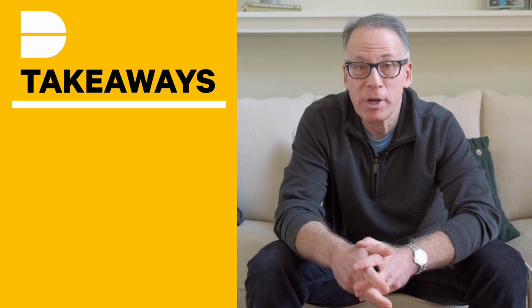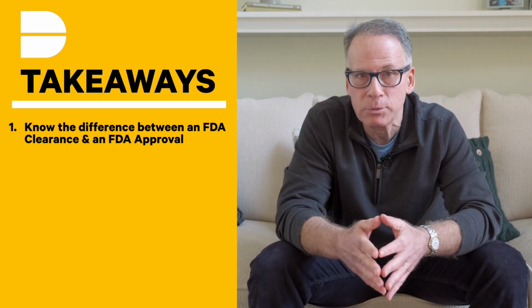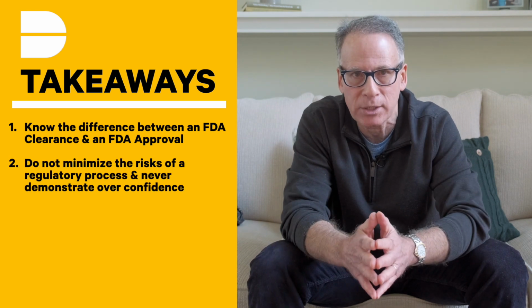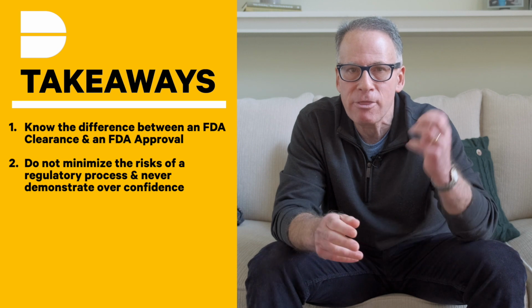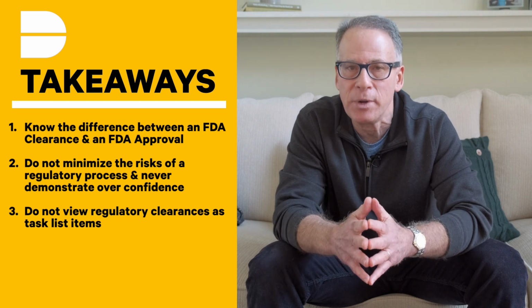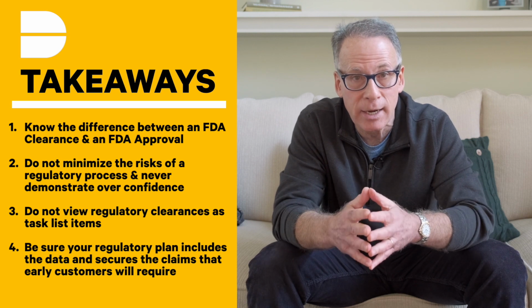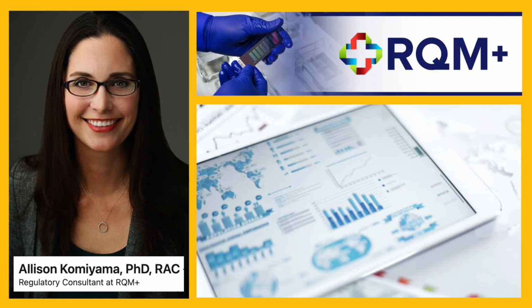All right, here's a quick recap. 1, know the difference between FDA clearance and approval and use these terms correctly. 2, do not minimize the risks associated with getting through any regulatory process and never demonstrate overconfidence or an even mildly dismissive attitude. 3, do not view regulatory clearances as task list items instead of developing a cohesive long-term strategy. And 4, be sure that your regulatory plan includes the data and secures the claims that early customers will require before purchasing.